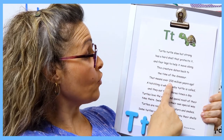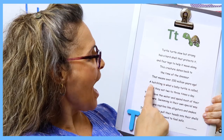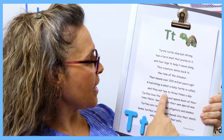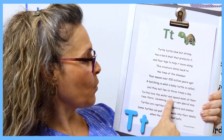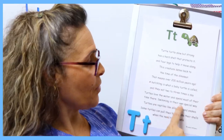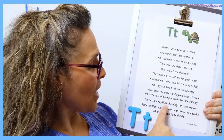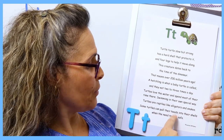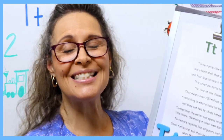That means over 200 million years ago. A hatchling is what a baby turtle is called, and they eat 2 to 3 times a day. Turtles love the water and spend most of their time there, swimming in their own special way. Turtles are reptiles like alligators and snakes. Some turtles can pull their heads into their shells when they need to feel safe.